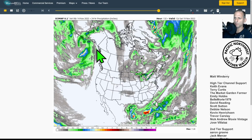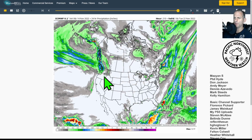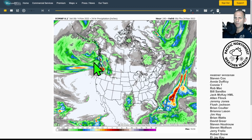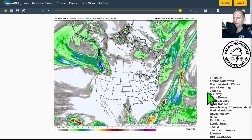And you'll see that ridge just in place here by the time we go into later next week. No precipitation expected here. And then you see things start to break down, and they look like they might break down with kind of a vengeance here. And the European has been showing a couple atmospheric river scenarios coming back towards the Pacific Northwest through the 10-day period. But again, we're in wait and see mode.